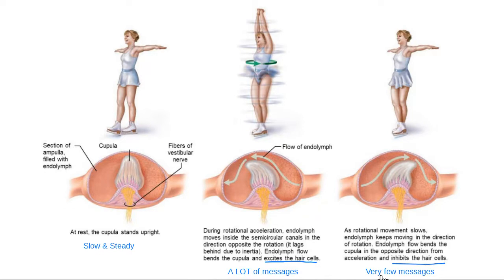You could always test your dynamic equilibrium by spinning a little bit and then stopping, right? That's the best way, honestly, that I feel like to visualize this step here: that weird feeling you get when you first stop spinning, that weirdness that you're about to fall over. That's because your cupula is switching directions, saying, whoa, what is happening here? We were bent one way, now we're bent the other. What is going on?